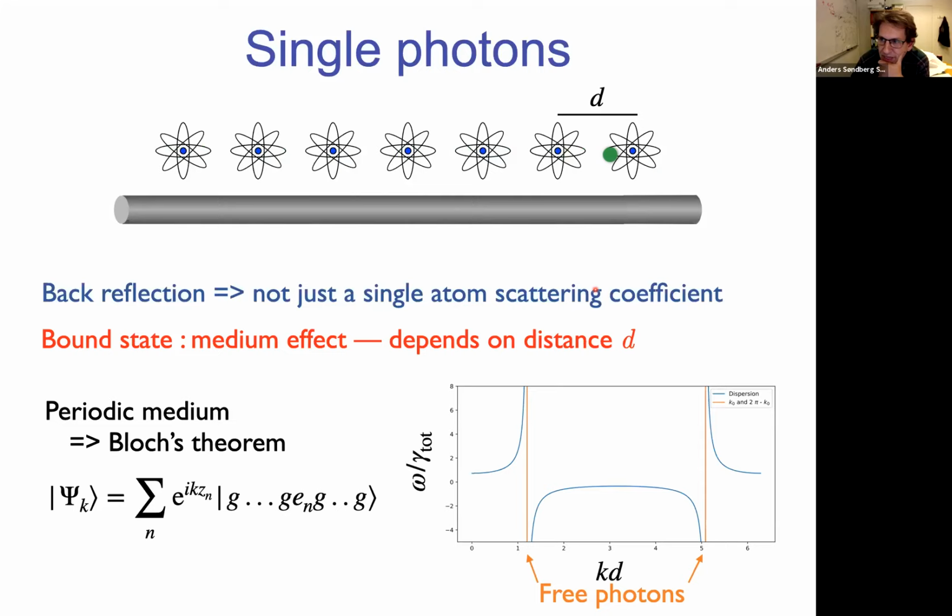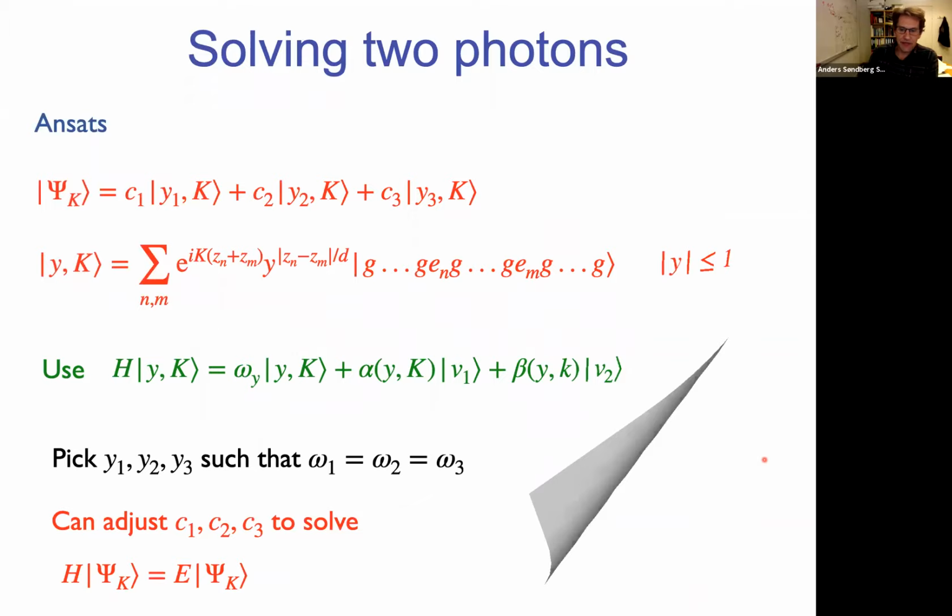If there were three photons, you would just have them here moving with the speed of light, which is like infinite compared to everything else. But once you solve it, you have the single photon dispersion relation here. We solved it for two, never mind how we did it. So let's look at what comes out.